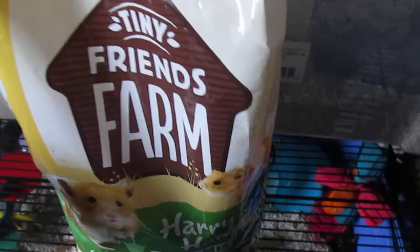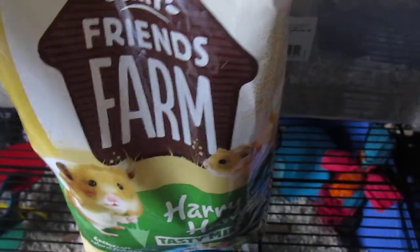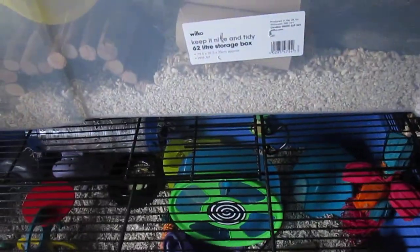So yeah, this is just what she and her siblings are fed on. This is the Tiny Friends Farm Harry Hamster. This is part of my mix. It's not the main bit, but it's part of it. So here is just the composition. I don't know if the lighting's good enough. Oh god, it's not really focusing, is it?